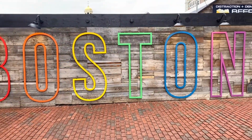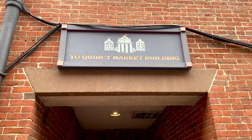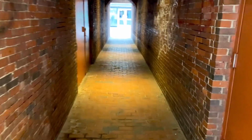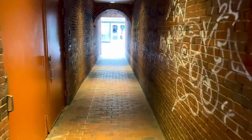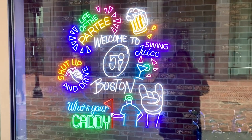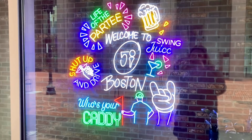All right, it is voiceover Emily time. So we got dropped off near Quincy Market, which is a very well-known spot for Boston. And right away, you get the Harry Potter vibes. We walked through this tunnel that just gave me like platform 9 3/4 vibes.